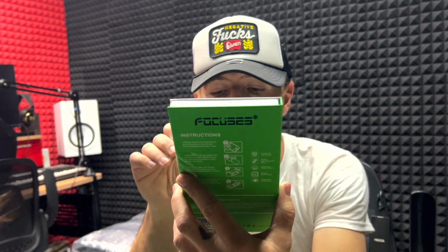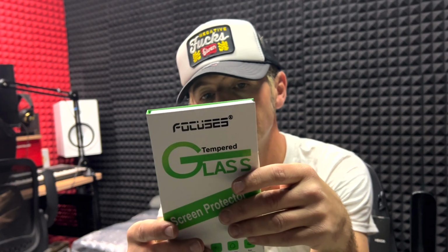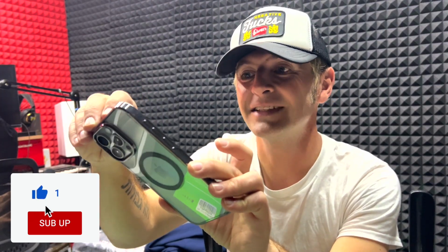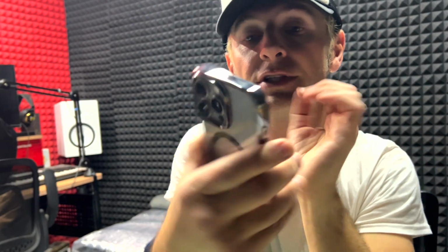I also got this thing called Focuses. It's a blue tint screen protector. That's what it said. Yesterday when I put it on, I didn't notice the blue on it, so I may just get another one. But so far so good. I installed it on this, and it has a cutout over the glass. It's very smart because normally a screen protector will cover the whole thing. This covered the whole thing, but right where the front camera is, it's a huge lens. You can literally see it. There's a cutout for that so that it will not impede the zoom and the quality of the picture from the front camera, which is, I believe, 12 megapixels.